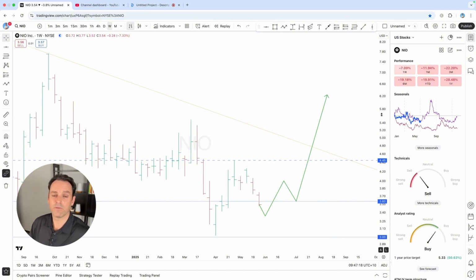But overall right now, for NIO, the risk is still towards the downside. It looks as if the price is heading for $3. However, things can change quickly. With the earnings report due next week, positive news could send the stock soaring, or it could send it moving down.